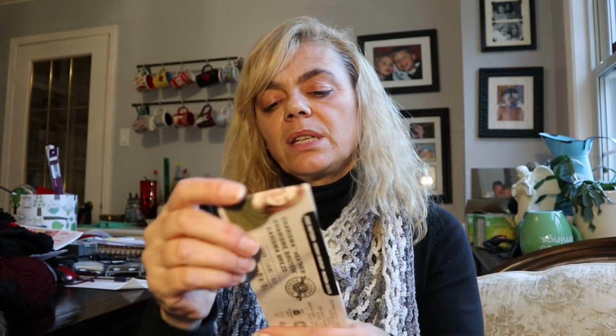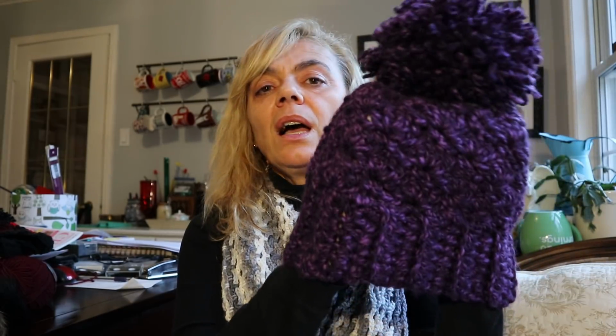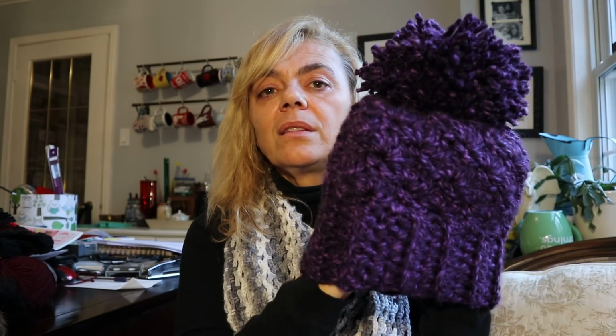And then I made one with Charisma Heather, in the colorway Purple. By the way, she likes purple. And these are all the same beanie. She loves them. She says they're a huge seller. And then I made one with this Premier Yarn Serenity Sequins.